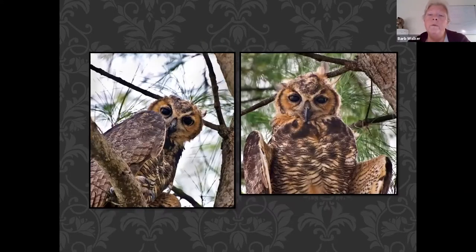This is one of the most beautiful great horned owls I have ever seen. I think this bird has the prettiest face. I just love looking at this picture, and you can see all that pine woods in the background. And they're not gonna nest in a box. They're not gonna nest in a cavity. Great horned owls don't even build nests.